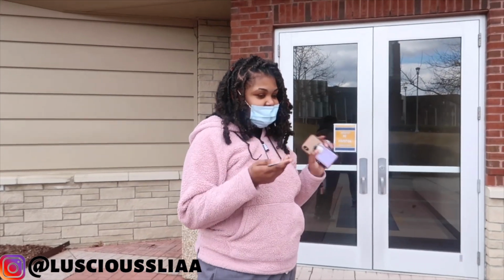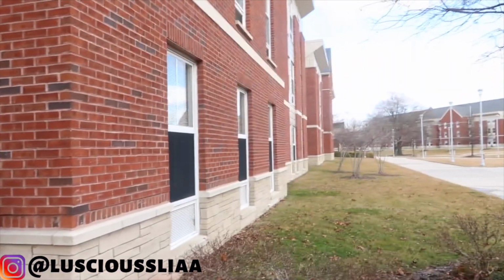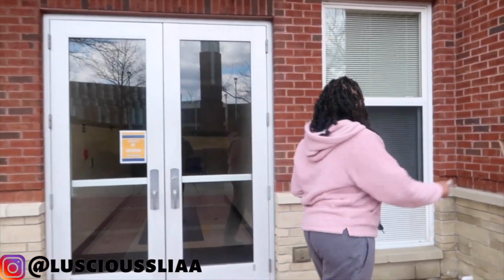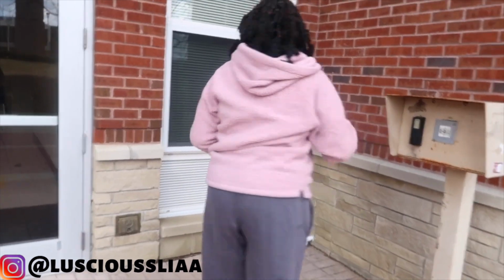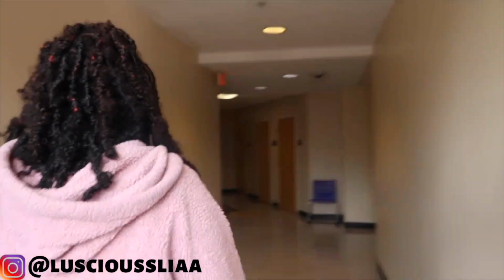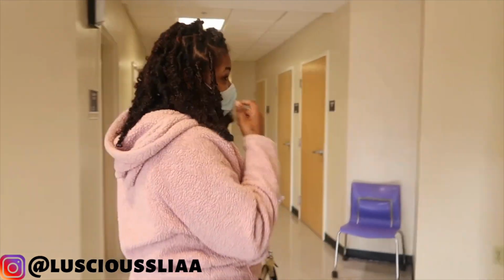There are two entrances. This is the Mcneil Hall entrance. The other one over there is the entrance to Glenn and Mcneil Hall. So we have to swipe in. And there are three doors. They have singles and doubles. I live in the single.